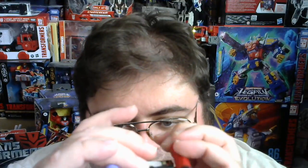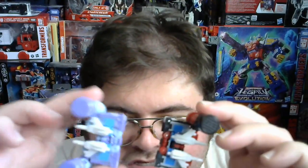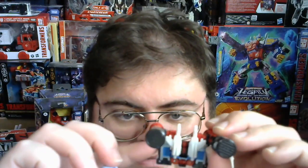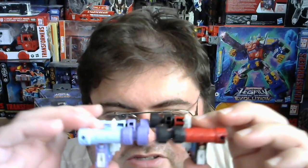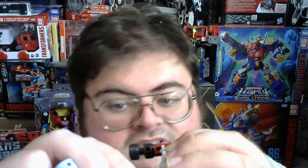And if you've added Frenzy to your collection and you don't have Rumble yet, I do recommend getting him as well. I highly recommend having both of them in your collection because they are a dastardly duo that helps serve Soundwave and Megatron. And I've always loved the main feature with Rumble and Frenzy is that they can use their pile drivers to generate small earthquakes.